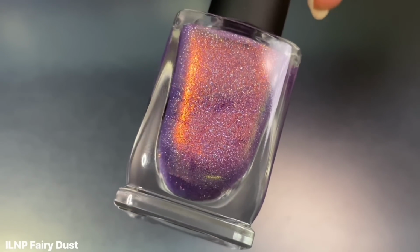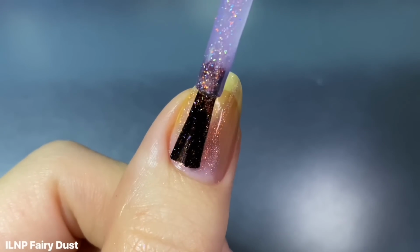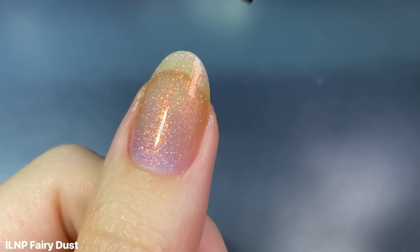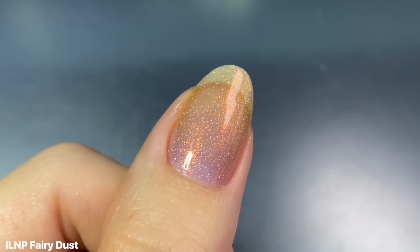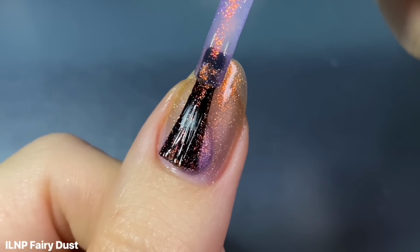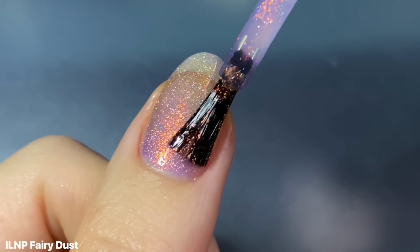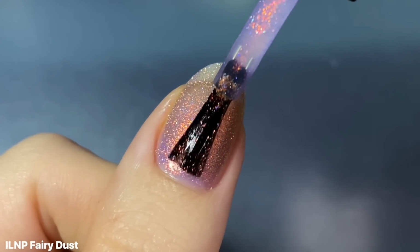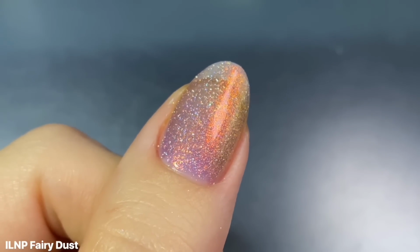This one is a light purple jelly base with a really vibrant copper orange shimmer and a slightly flaky shaped holographic sparkle as well. So this is another purple and orange copper combo that I am just a sucker for, especially for this time of year, because I don't know, there's something about this that just reminds me of a beautiful glowing summer sunset. So I am just really feeling this purple and orange combo right now.